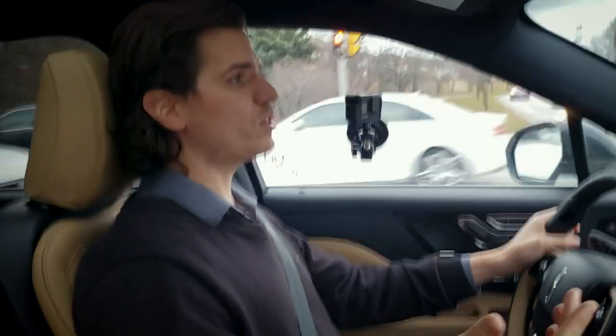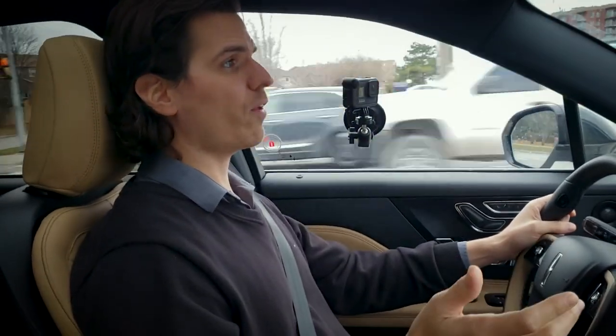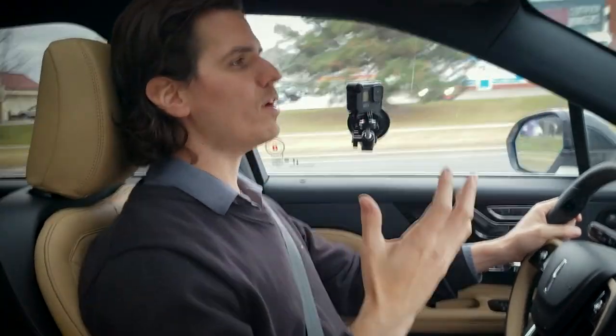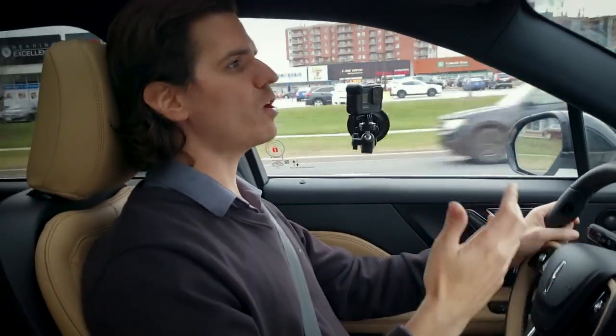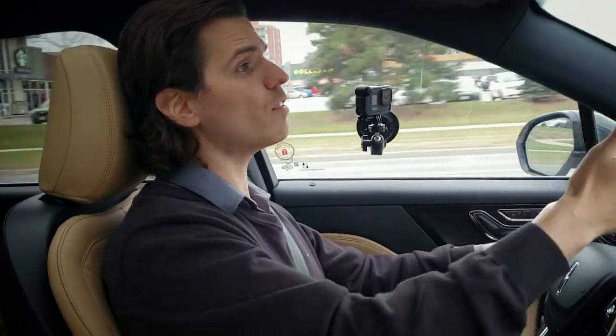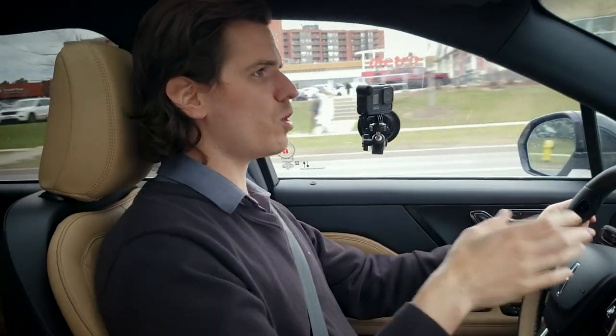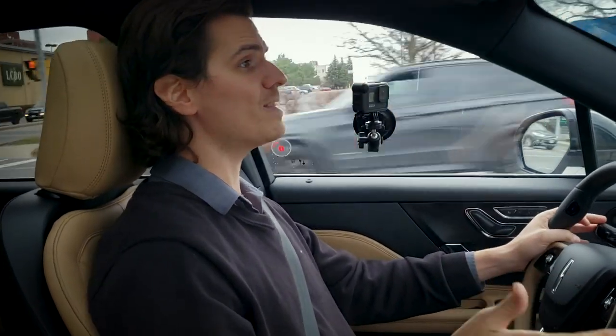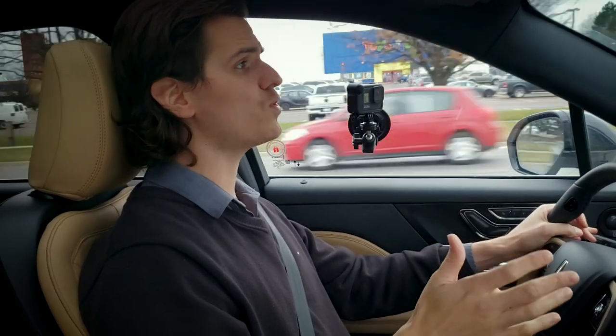Let's say you are typically a heavy-footed driver at a buck 30. If you've got the adaptive cruise control on, you subconsciously won't even realize that you're not going 130 because the vehicle is going to automatically adjust your speed to the vehicle in front of you. So, trust me, it's a subconscious play with the adaptive cruise control. That's why I love that system. It's such a useful system.